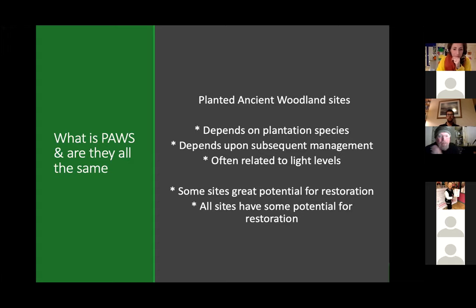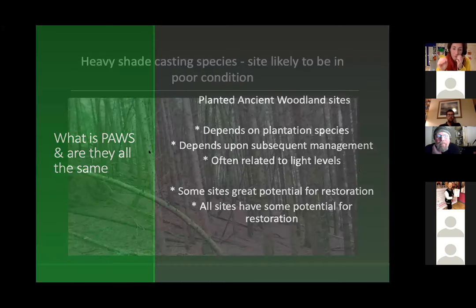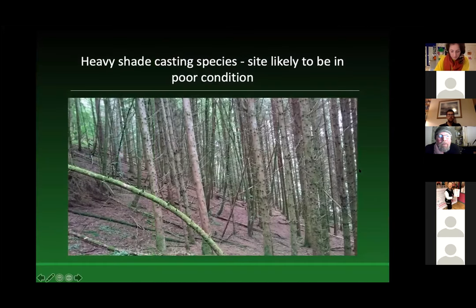We could get the next slide. So again, I just thought I'd illustrate this with a series of photographs. I'll just whip through these quite quickly.